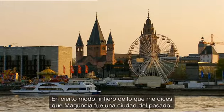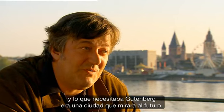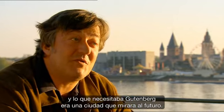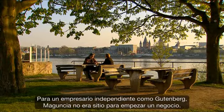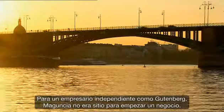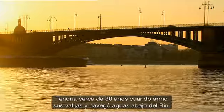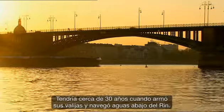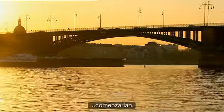In a sense, what I'm getting from you is that Mainz was a city of the past, and what Gutenberg needed was a city that looked to the future. Yes, I think so. For a budding entrepreneur like Gutenberg, Mainz was no place to start a business. He would have been in his early 30s when he packed his bags and set sail down the Rhine. Two days to the south was the city where his experiments in printing would first begin.